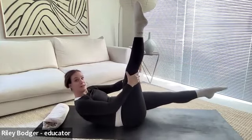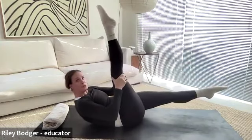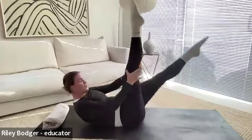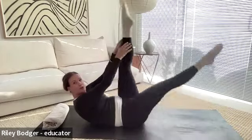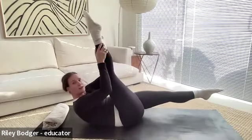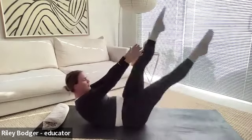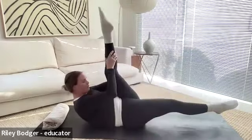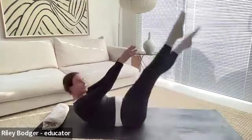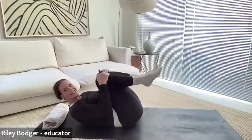Lengthen the left leg out really long. Find that control. Pulse the leg towards your forehead. One, two. Switch the legs. If you are quite flexible, reach up to your toes. Switch. One, two. One, two. Keep going here for another five. Four, three, two, one. Draw your knees in.